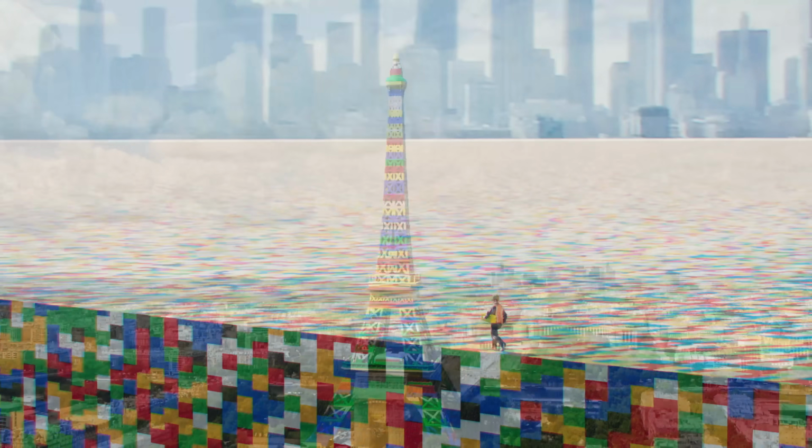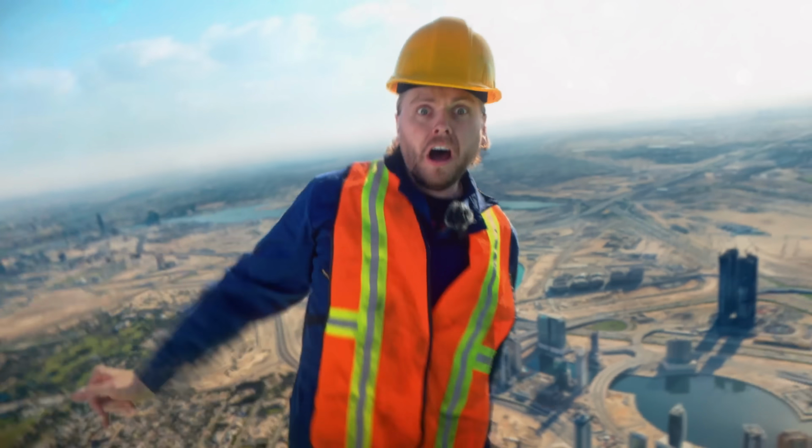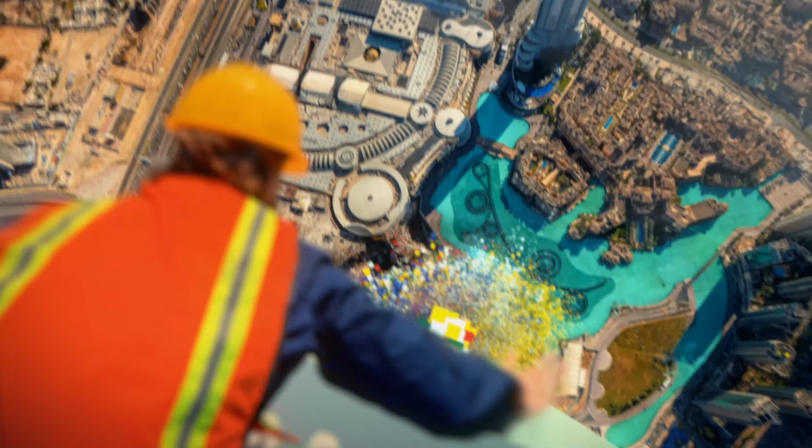How long would it take? How much would it cost? What heights could we reach? And what destruction would we see if we failed? Whoa! I think I used some Mega Blocks.